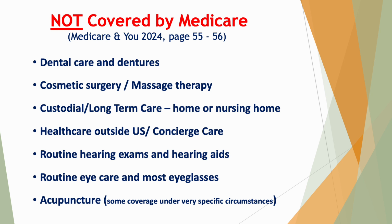Knowing what is not covered is just as important as knowing what is covered. What's not covered by Medicare currently is healthcare outside of the U.S., concierge care, routine hearing and hearing aids, routine eye care and eyeglasses. So if you're going to Target or Walmart for a new prescription for your glasses, that is not covered by Medicare.